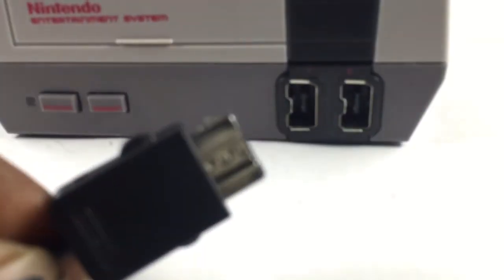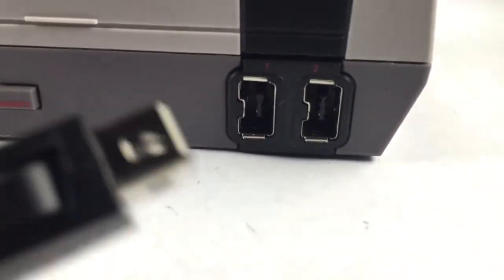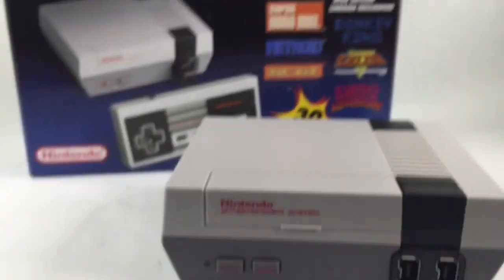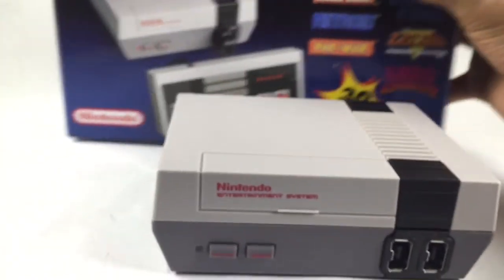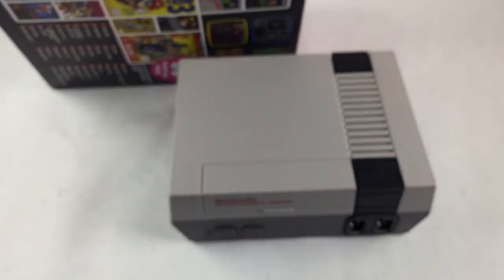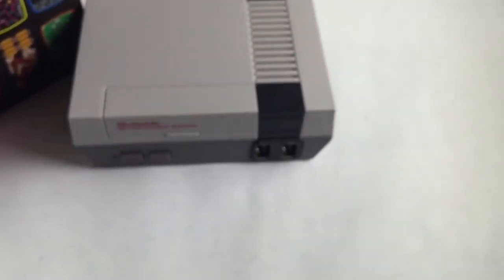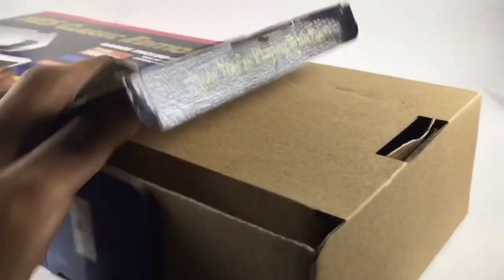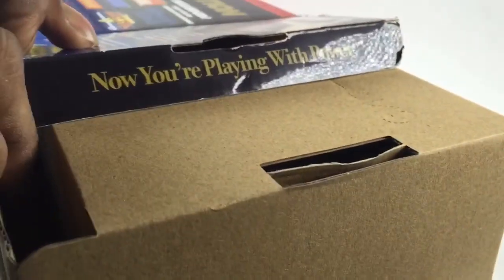I'm not sure if it's the same for the original. Let me see if I can focus in. So if it is or if it isn't, I'm not sure. But inside it's all the same pretty much of what a classic would look like, I'm assuming. I'll show you some of the booklets, not that you guys care or anything. So opening it, you see it, I don't know. You're playing with power. Now you're playing with power. I don't know if the original's like this.